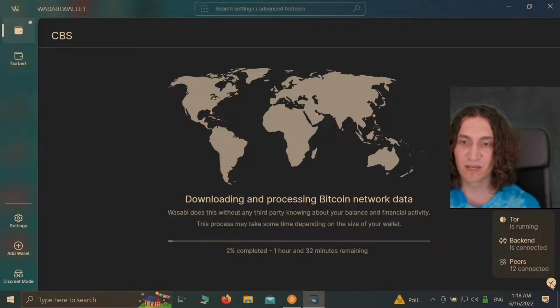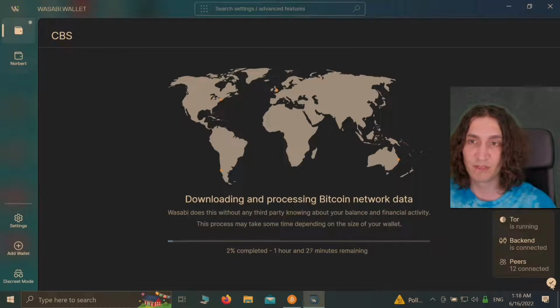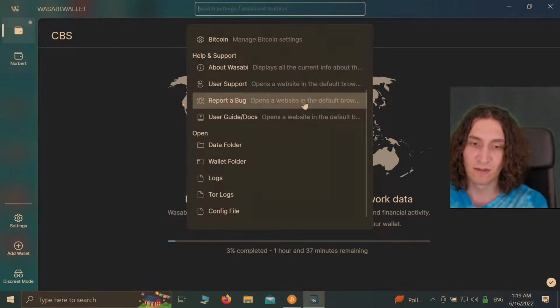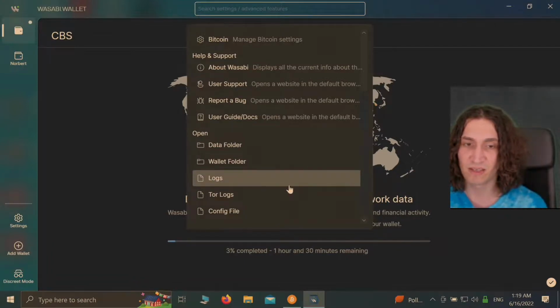So as you can see, Tor is running, backend is connected. There are 12 peers that are connected. Still waiting for this initial sync. That should not be happening. I'm not sure why this is going on. And it's not fast either, but it's still progressing at least, so it's not stuck. I remember yesterday I got stuck at 33%, and that was super frustrating. So let's see what else we have here while we wait and hope for the best. It was 2 hours, now it's 1 hour 27 minutes. There's some progress, I guess.